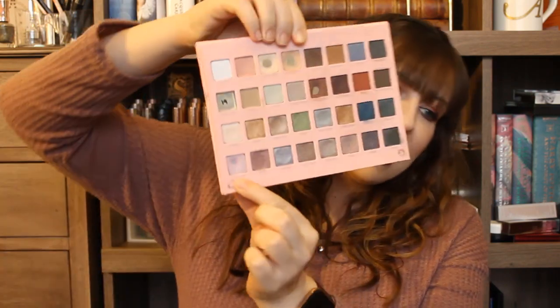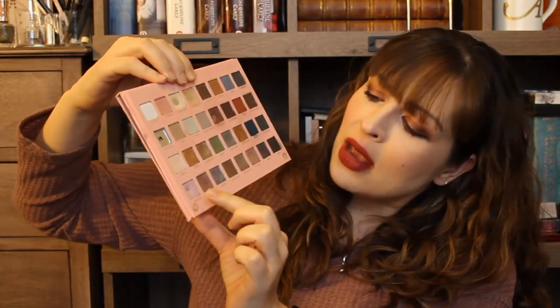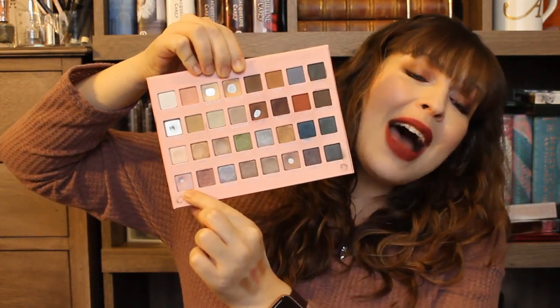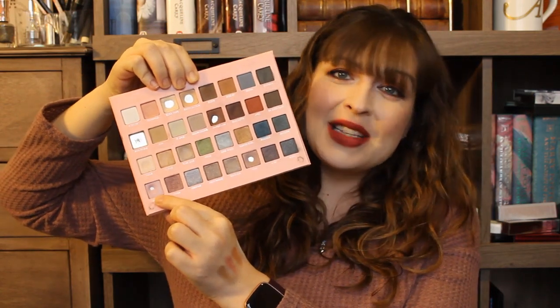But I did hit bonus pan, so there is a bit of a consolation prize. So here in this shade Unicorn, I did hit some pan there. Hopefully you can see that. So that was exciting. That was at least something. It's the first pan that I've hit in 2020. It's what I was using kind of on the inner corner and brow bone. And it's just a really nice iridescent pinky purple. I don't even know if the camera's picking that up because it's super duper light.